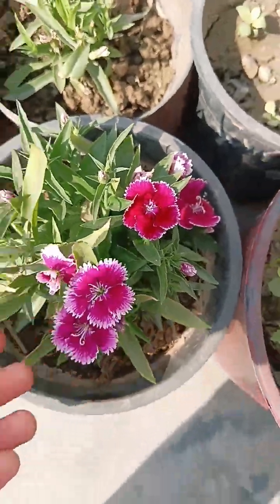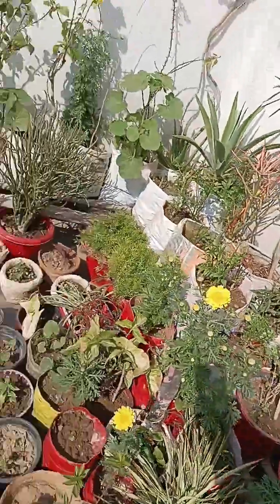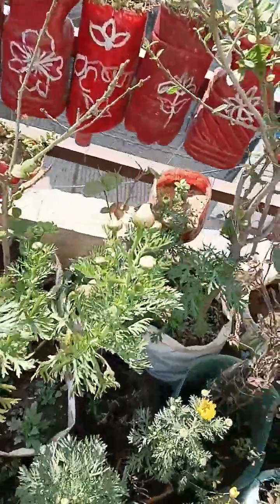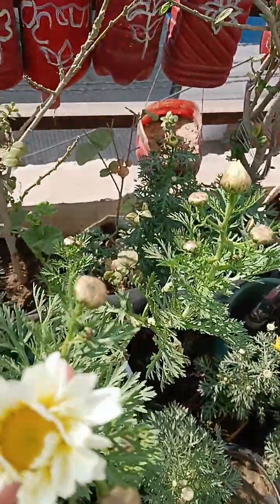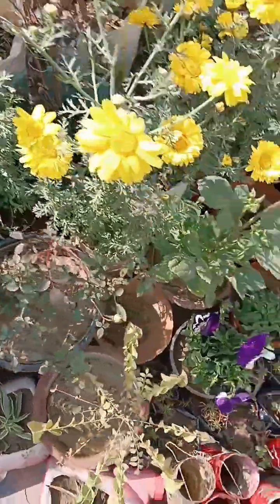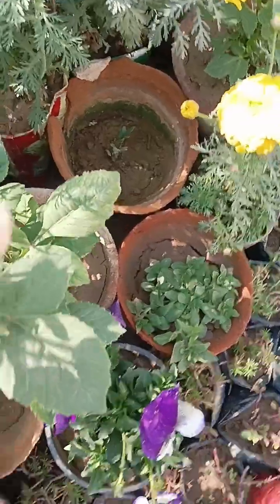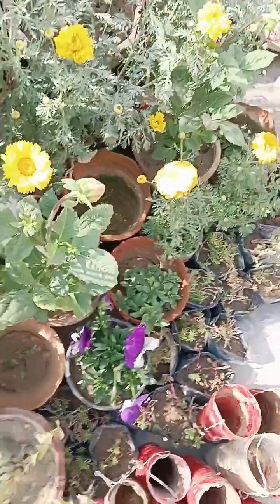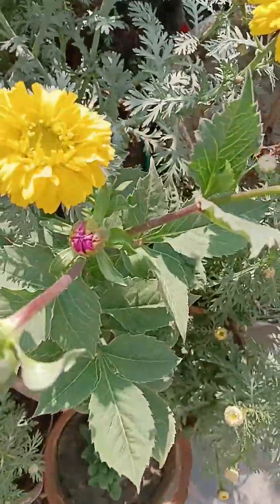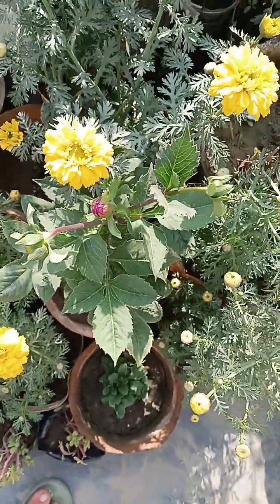There's Lantana. It is looking cute too. There's one flower too. This is also white chrysanthemum. It is not blown today. And wow, one bud is here too. I didn't know which flower is this, but I hope that it would be a beautiful flower. There's one flower too that I didn't know. It will look cute too.